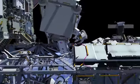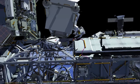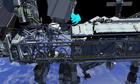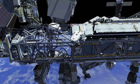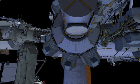Then EV2 will egress the truss element, and EV1 will retrieve the crew lock bag, and both crew members will translate back to the airlock. And that will successfully conclude US Spacewalk 89.